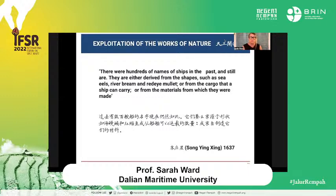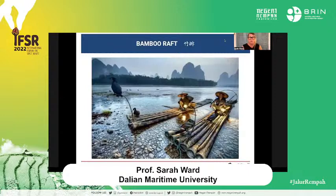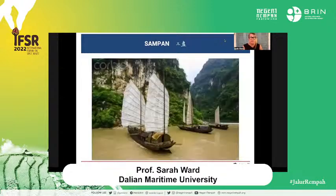And here we have traditional examples of pigskin rafts, named because they are effectively blown up, inflated pigskins that are strapped together with, here we have, a timber deck, if you would like. Bamboo rafts, and these are the famous bamboo rafts from Guilin in southern China. We have the sampan, traditional wooden planked vessels, meaning san and pan, originally meaning three planks.